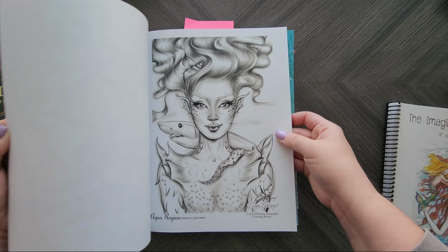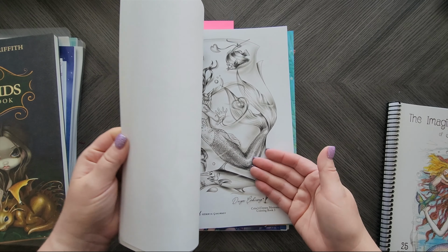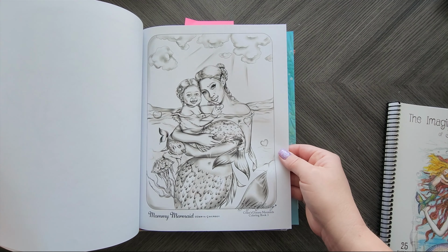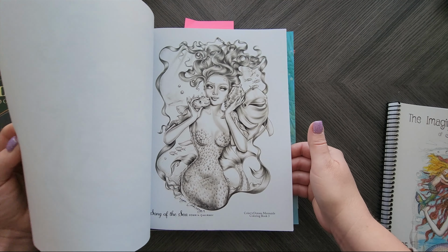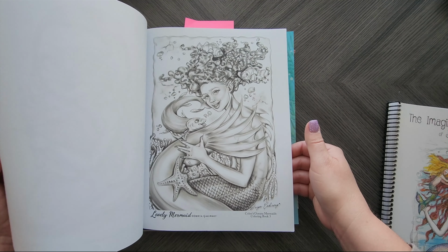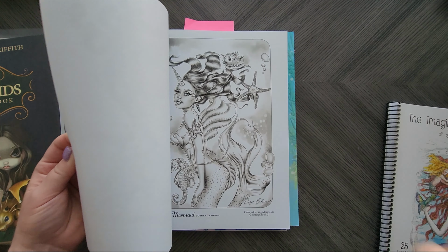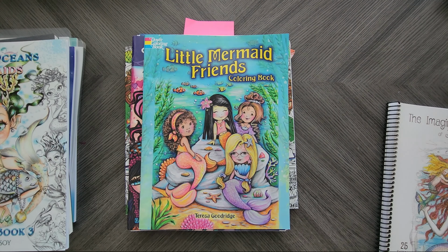Like some of these I know came in a 4-pack, like for MerMay. Ooh, that would be adorable to do for Mother's Day too. So yeah, I'm gonna work on this book this month. Oh, I love that one. I love her cutesy ones. And her sexier ones too, as I like to call them.